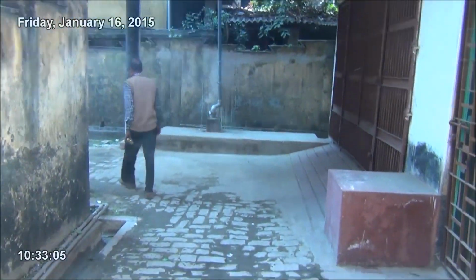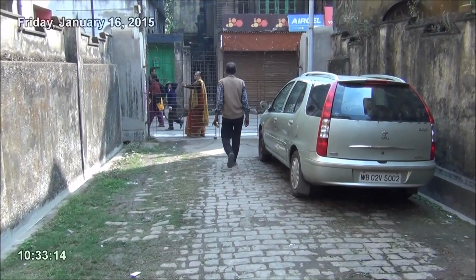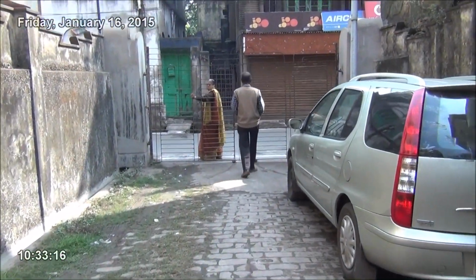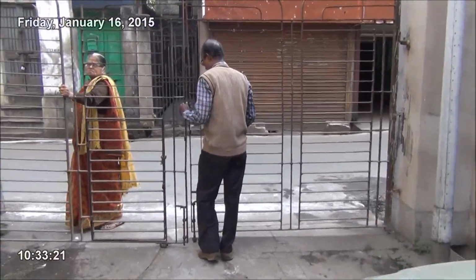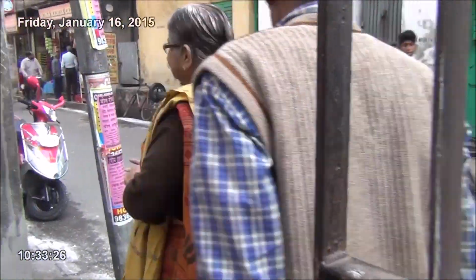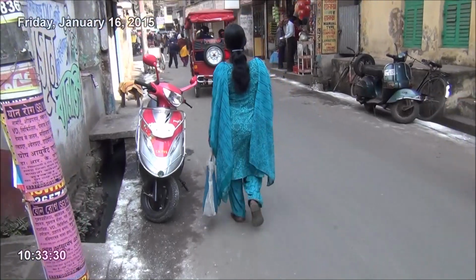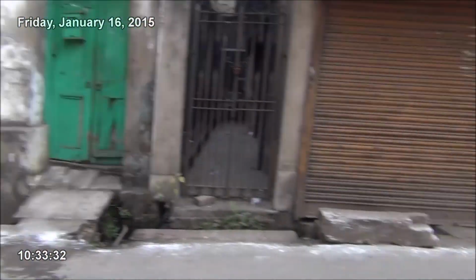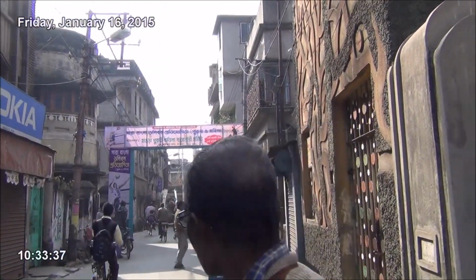Outside of the house. Not much garden, but this is the space. Very rare in this type of a town. There my auntie is standing. This is the locality. A lot of people all around you. There's a volleyball competition going on.